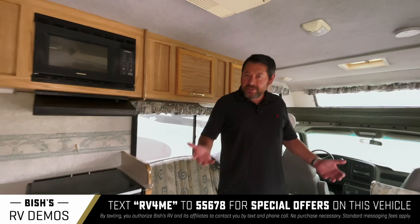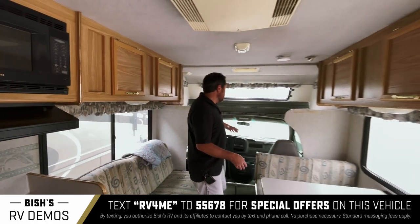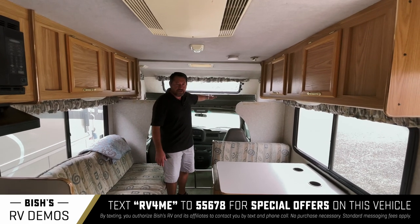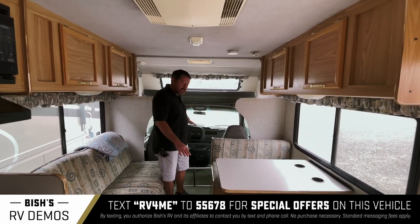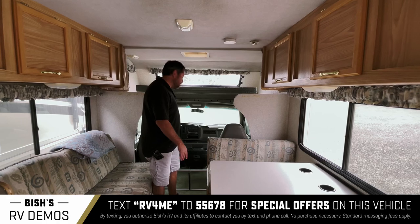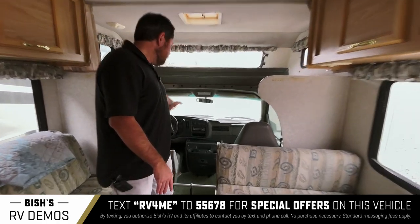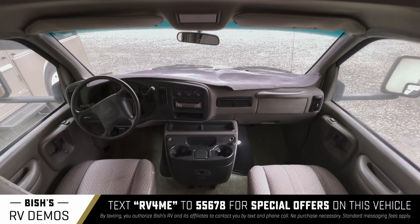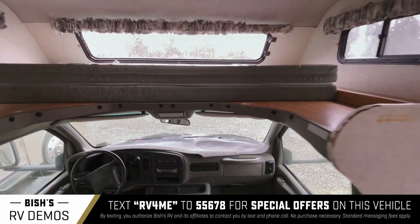So this, of course, is a Class C motorhome. So what you always have is the cab over here. You can sleep kids, adults. It's sitting on the Chevy chassis again, so it's the Chevy V8 motor. As you can see, it's got the upgraded CD player, cup holders. Seats are in pretty good shape.